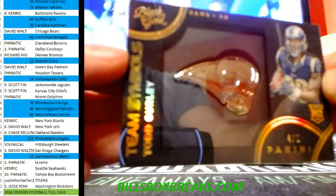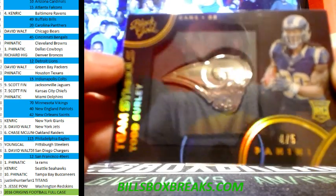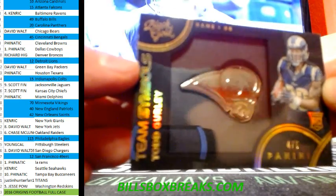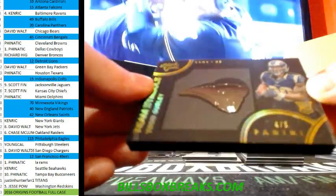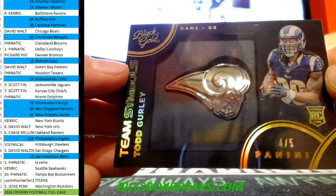Damn, nice one for the Rams. 4-5. Todd Gurley team symbols. Nice. Usually don't see a lot of short print ones like that. Sick.